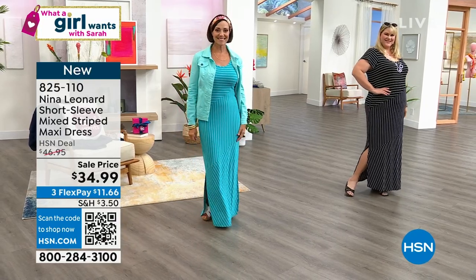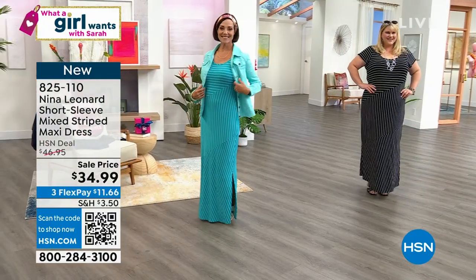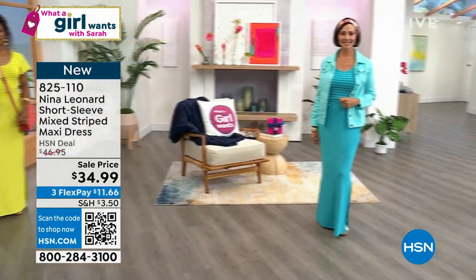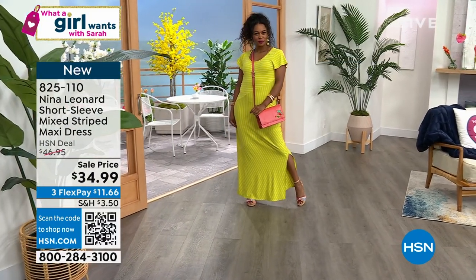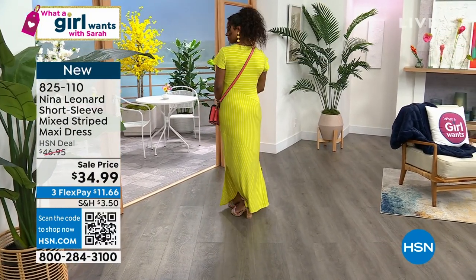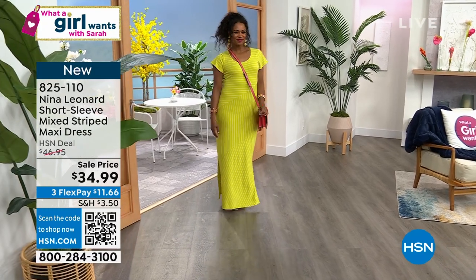Okay, fabulous. Oh, and Danya just made an entrance in that chartreuse. I love that color on you, Danya, so pretty. Are you wearing the small, Danya? I'm wearing the medium. She's wearing the medium. Okay, so Danya's over there in the medium. Look at how cute this dress is. All right, I'm gonna toss it over to Kate Bendel.